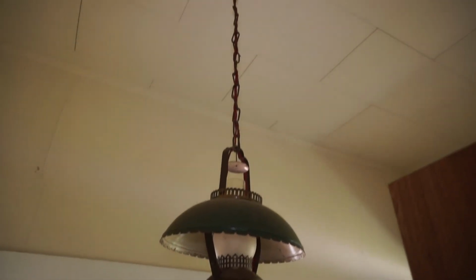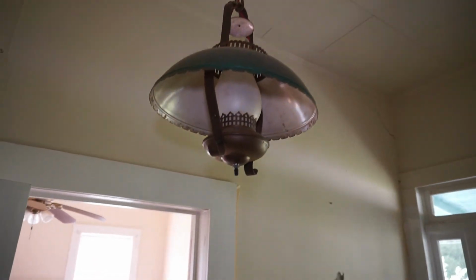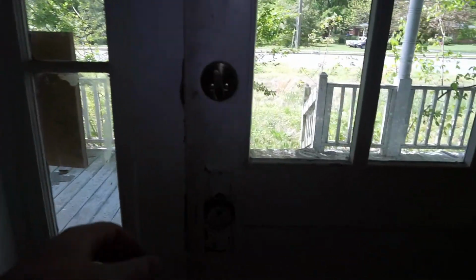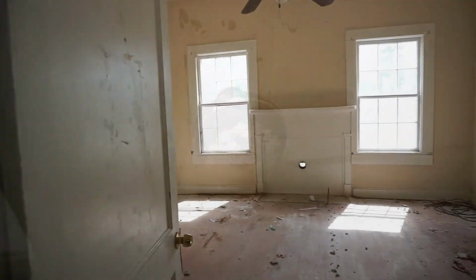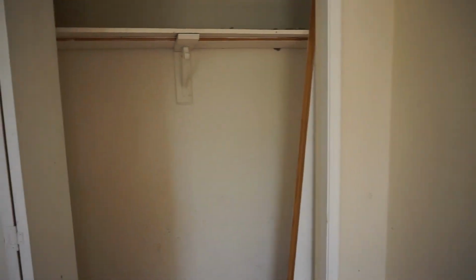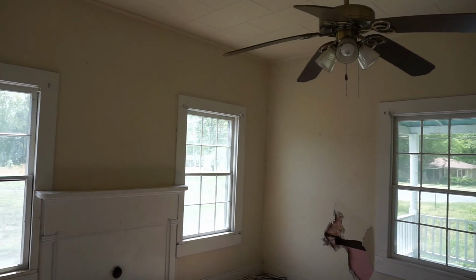I got some cool lights hanging down in here. This is the foyer right here. Here's the front door. You can see how old this place is based off the door handles there. This is probably a bedroom. It has two fireplaces. But you know, mostly this house is just a shell.